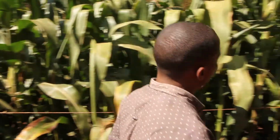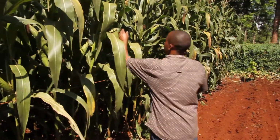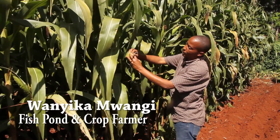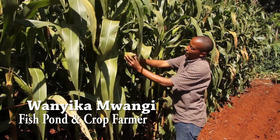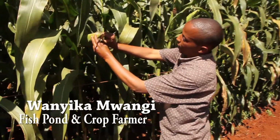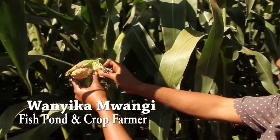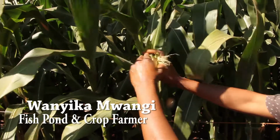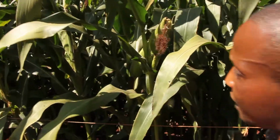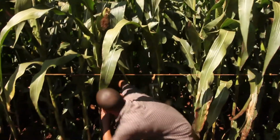What are the challenges of this kind of mixed farming that integrates crop farming and fish pond farming? But so you tell the maize is getting ready. Yeah, it is really. The birds are the first testers. That's nature, you know. Can't complain. So very soon, probably in the next 7 days, get the market ready and get to harvest.